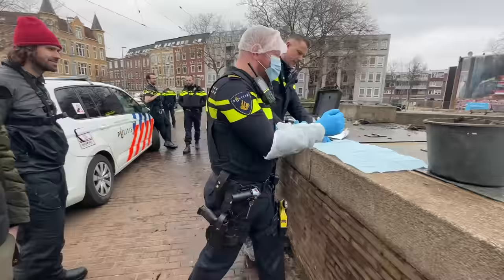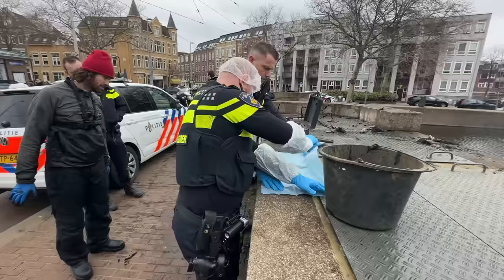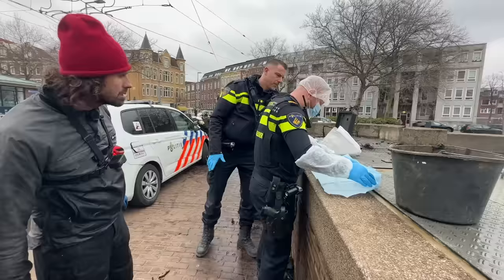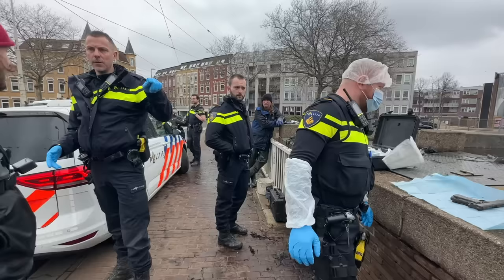All right, here we go. Out with the gun. You're checking to see if it's loaded. Yeah, but it's too rusty. So what we're going to do is take a bucket with the same water, and then we're going to take it in the bucket. Forensic. Okay, all right. There you go.